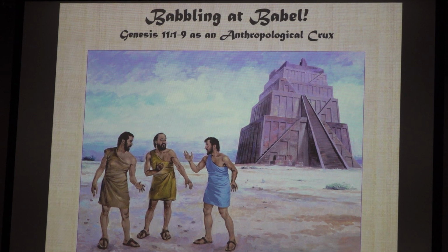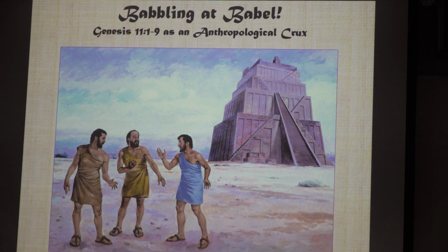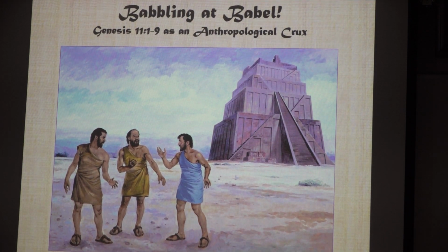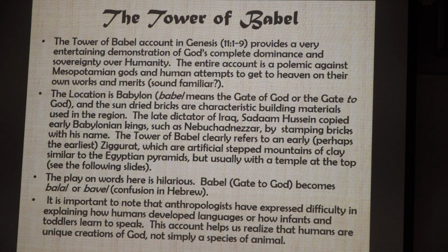Babbling at Babel is an anthropological crux. Anthropologists will make all sorts of claims about how to explain the rise of humanity and the origin of humanity apart from God. One thing they cannot explain is language and how human babies can start speaking at a very early age, and how languages developed and how they, more importantly, originated. And of course, Genesis 11, the Tower of Babel, gives the biblical explanation for that: God confused the languages and people began speaking different languages. But anthropologists, again, cannot explain an alternative to that.